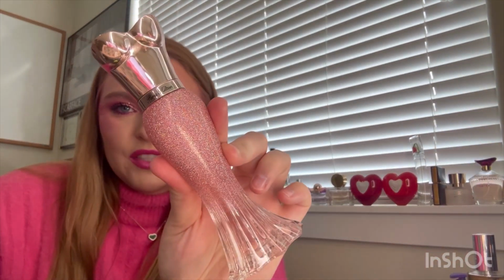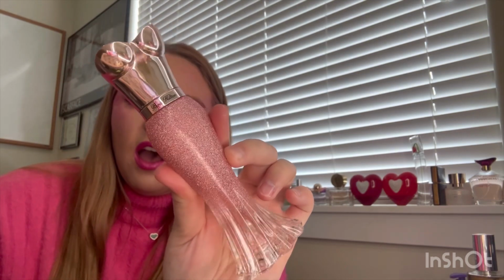Next one, let's do this one of my favorite bottles ever. This is Paris Hilton Rosé Rush. Obviously it has rose in it. That's the main note in it. And this one, I'm thinking about doing a body mist that reminds me of Valentine's Day right after this video, since I'm already in the Valentine's Day attire.